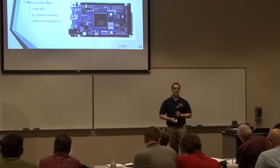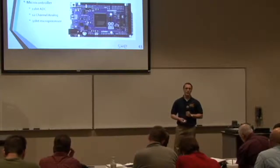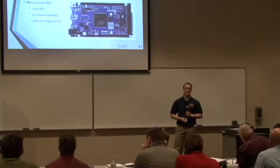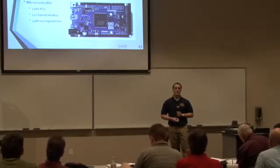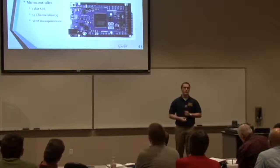The microcontroller we chose was a SAM3X-AE. We chose this because it has 12-bit ADCs, which is 4 times the standard resolution of an analog-to-digital converter. It also provides 12 analog channels, which allows for 12 pieces of instrumentation or 6 pieces in a differential setup. It's also a 32-bit microprocessor, which allows for the use of floating-point math on the chip before it's transmitted. The best board we found for this chip was the Arduino GUI, as pictured here.